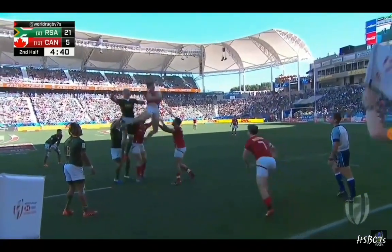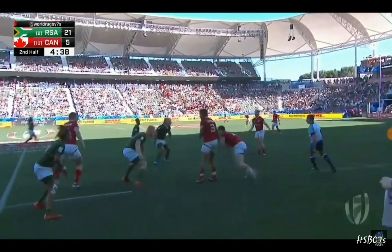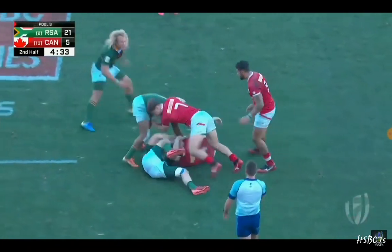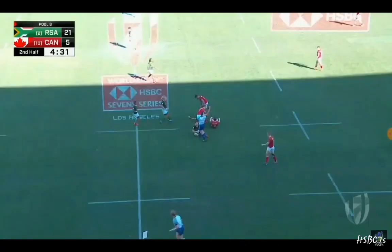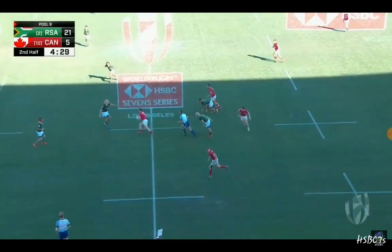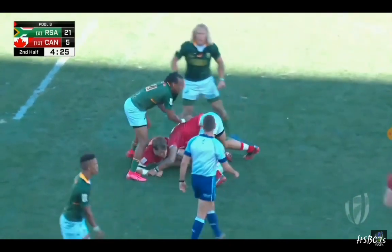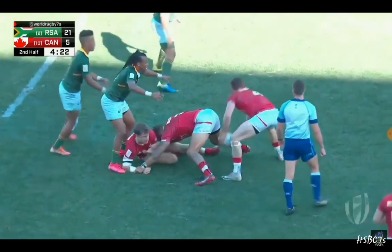No issues though for Berner, who comes down with it, now runs towards Cock. Oh, the penalty's been blown here by Damien Schneider. Berner.